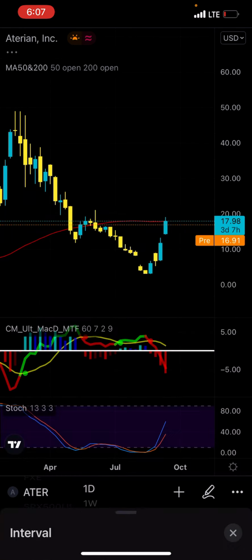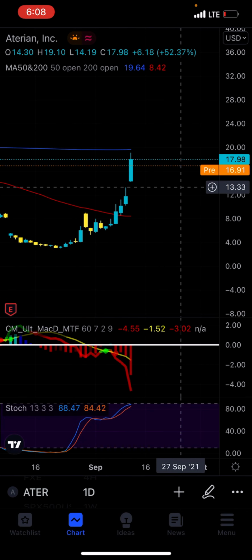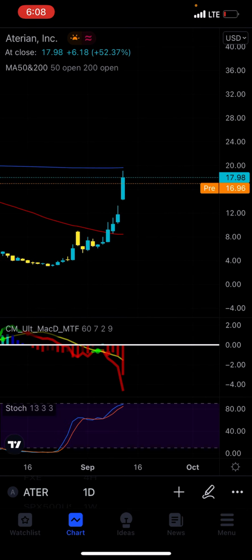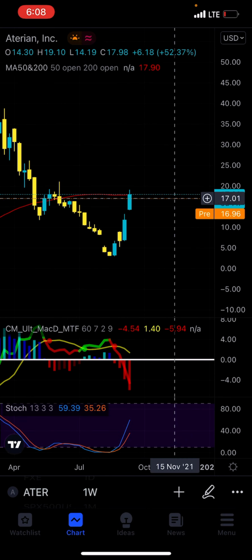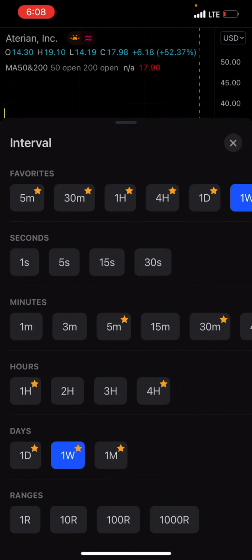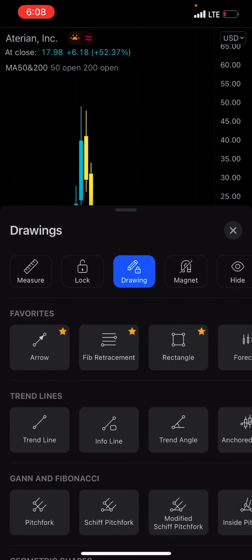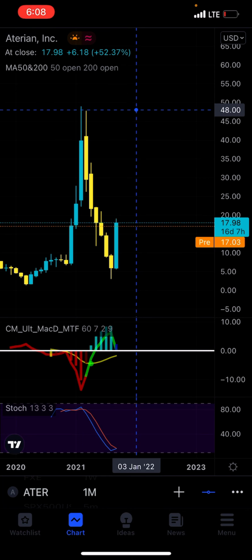I think Aterian, again, has been creating small gaps between $13 and 14.20 or so. But I think for the most part, it is running to the high side, and I would keep an eye out too, because it is currently on resistance at 17 bucks. I'm not going to add a bunch of support and resistance. I'll do it on the monthly, just because on the weekly you really haven't been trading that long on this chart.